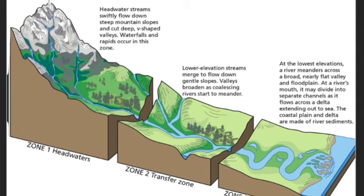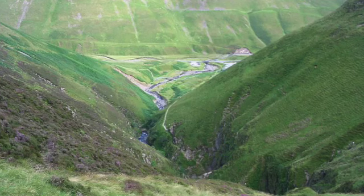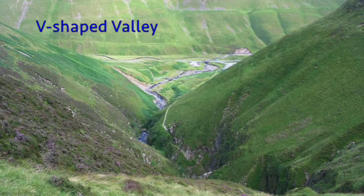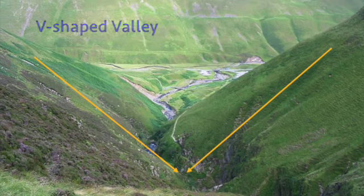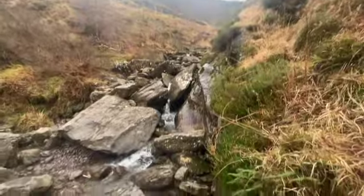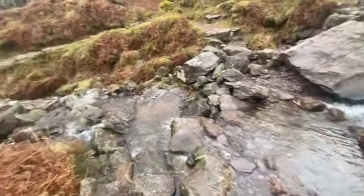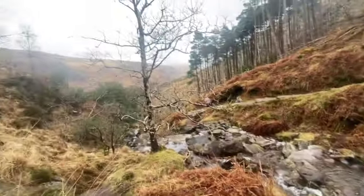The youthful stage has a narrow floor and steep sides. The river here is steep and rapid. First, we have V-shaped valleys, which happen due to weathering and the force of the river attacking the valley sides. The rocks which have fallen into the river help the process of abrasion, and this leads to further erosion. The river transports the rocks downstream and the channel becomes wider and deeper, creating a V-shaped valley between interlocking spurs.